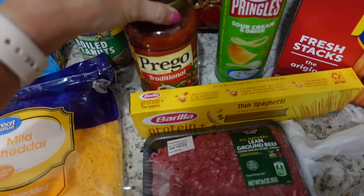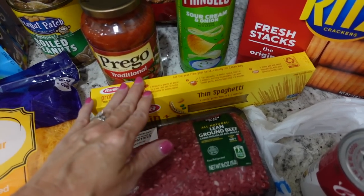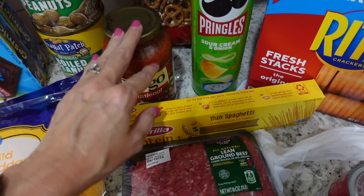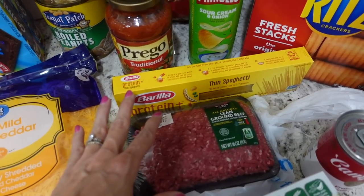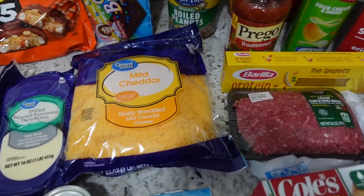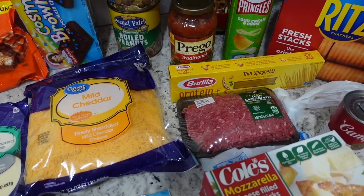You can use whatever pasta sauce you want, but basically I cook my meat, cook my pasta, throw these together with Prego sauce, heat it up, then put it in a 13 by 9 dish and throw some shredded cheddar on top and bake it for about 20 minutes. And you got some yummy baked spaghetti.